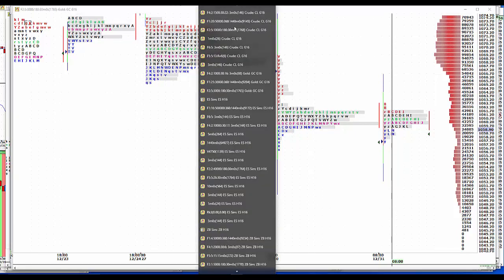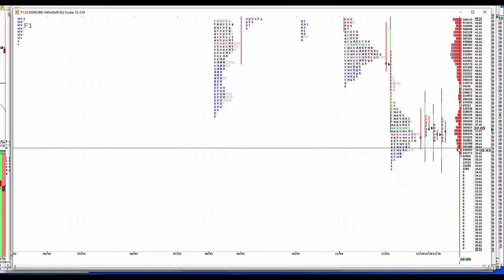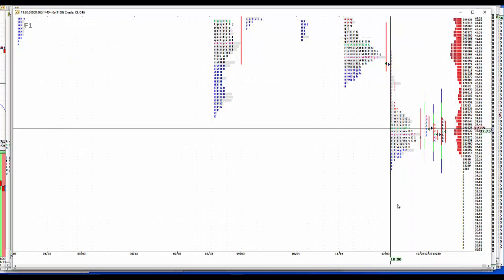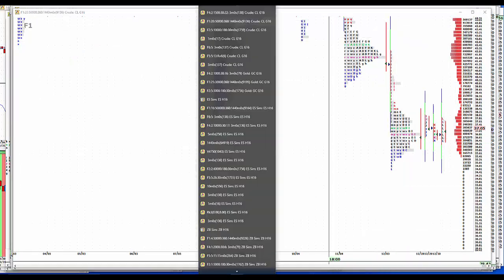Looking at crude, crude had a pretty strong rally today. We have an outside day right here that favors a trading range. I look at the structure, you're still looking for a place to sell it.